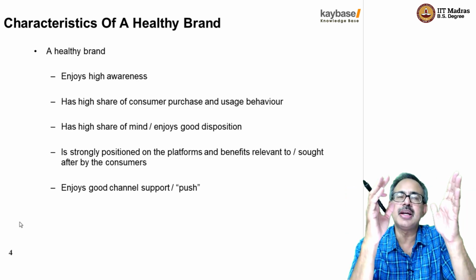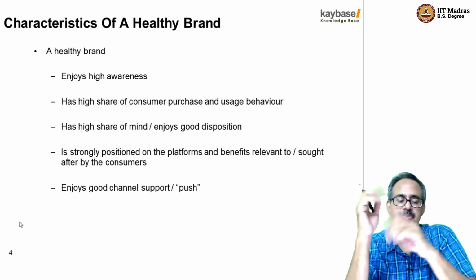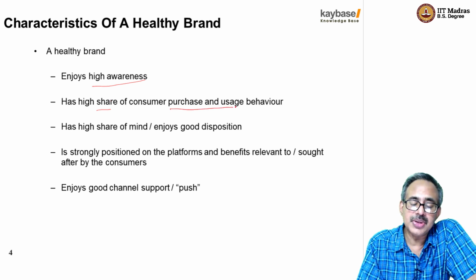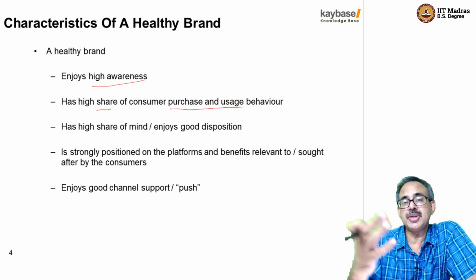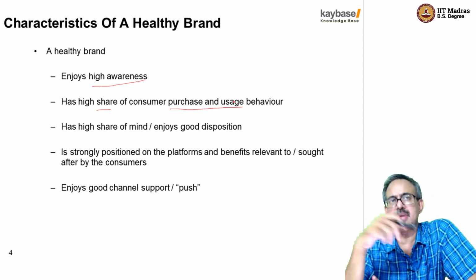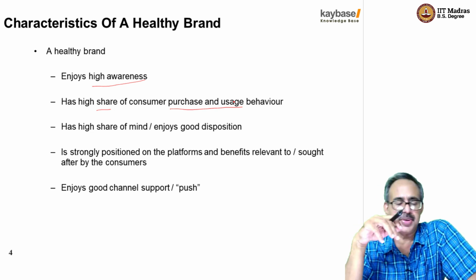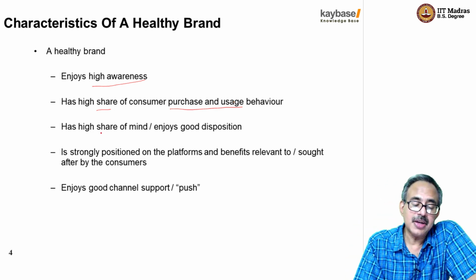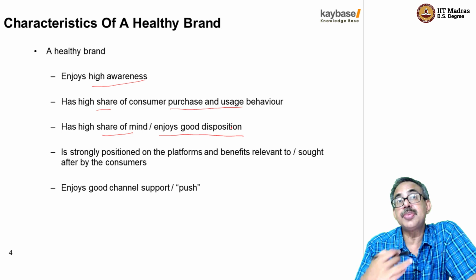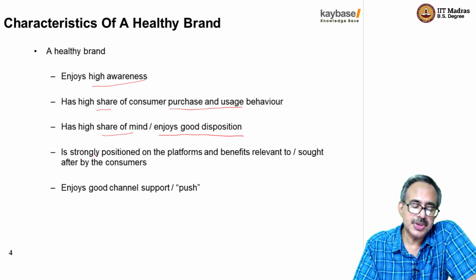Likewise, a healthy brand has certain dimensions that characterize it, right? And these dimensions are: one, the awareness for the brand will be high in the market. Two, it will have a high share of consumer purchase and usage behavior. Purchase is buying from the shop. Usage is actually using it for themselves. And while the two are almost 100% correlated, they need not be exactly so. Three, it has a high share of mind. By that, what I mean is that many consumers have a good opinion about the brand, have a good disposition towards the brand. It is strongly positioned on the platforms and benefits.